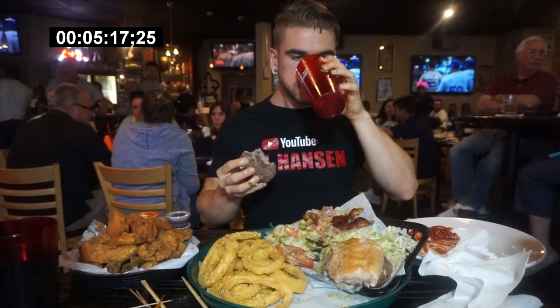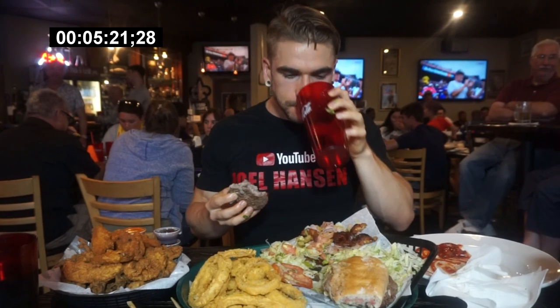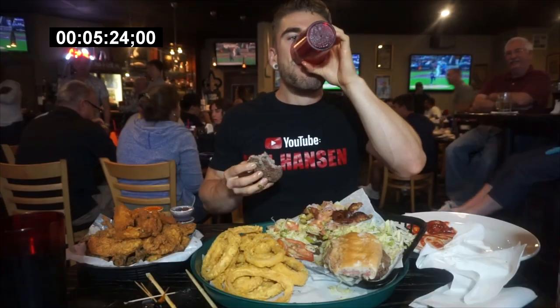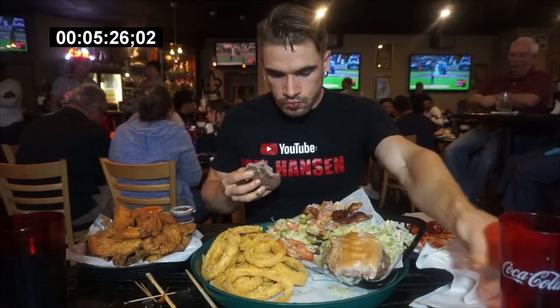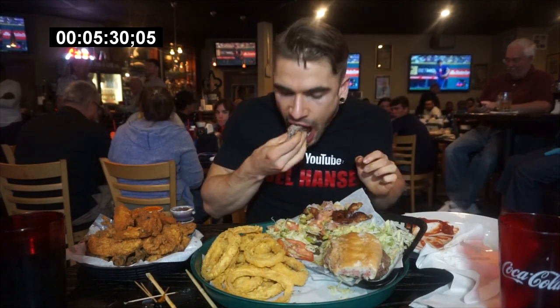I did not get my wings sauced. I just got them plain, and I got the sauces on the side. Although I could have got them sauced, this way I figured I could try them by themselves. Then I had some buffalo and some barbecue there if I wanted it, same as if I wanted to dip the tenders in it at all.